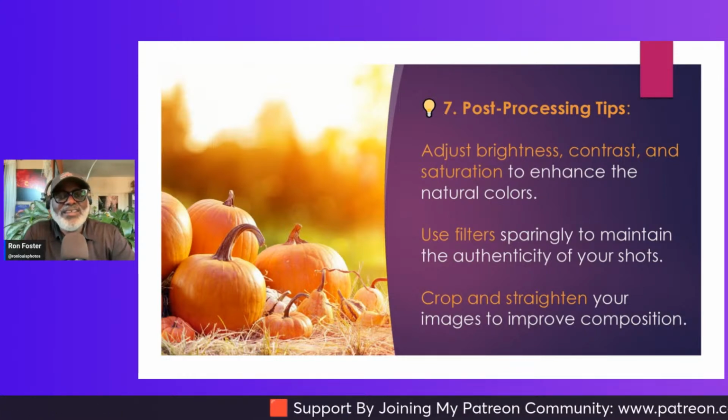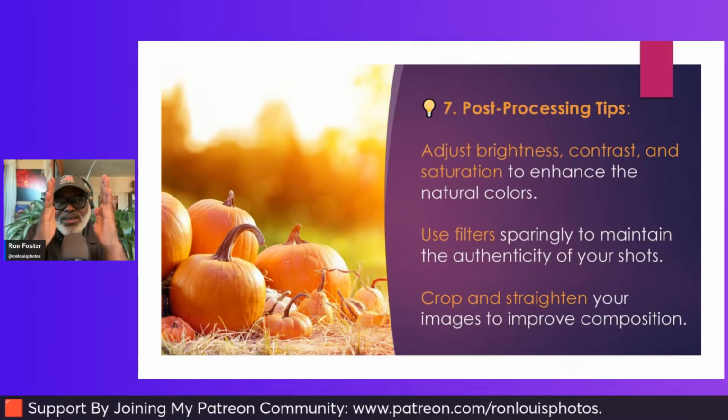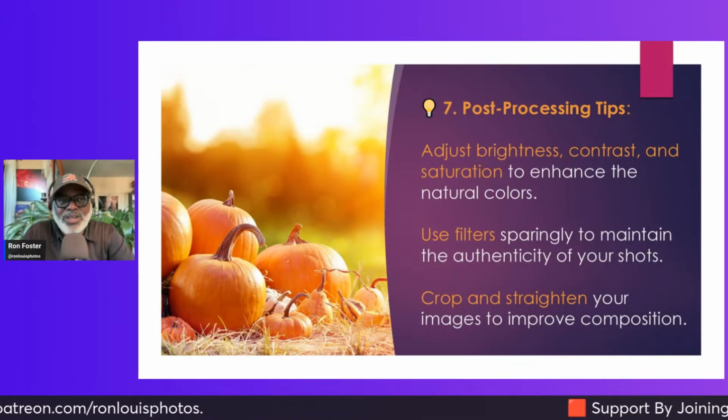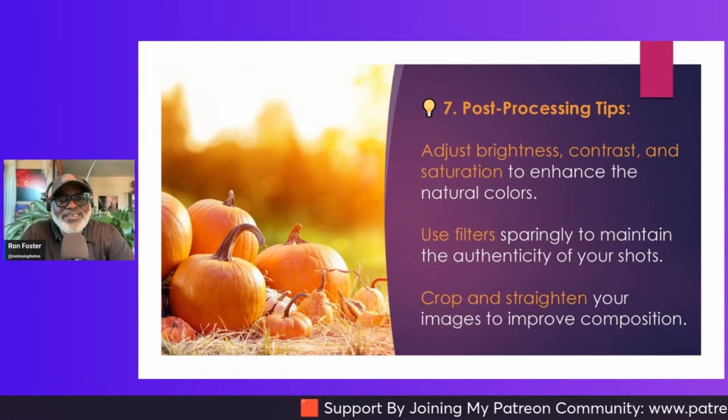So guys, think about your horizons and also think about your buildings' verticals. Don't let your buildings be leaning over to the left or to the right. Make sure your verticals are lined up. That's why we use the grid lines.